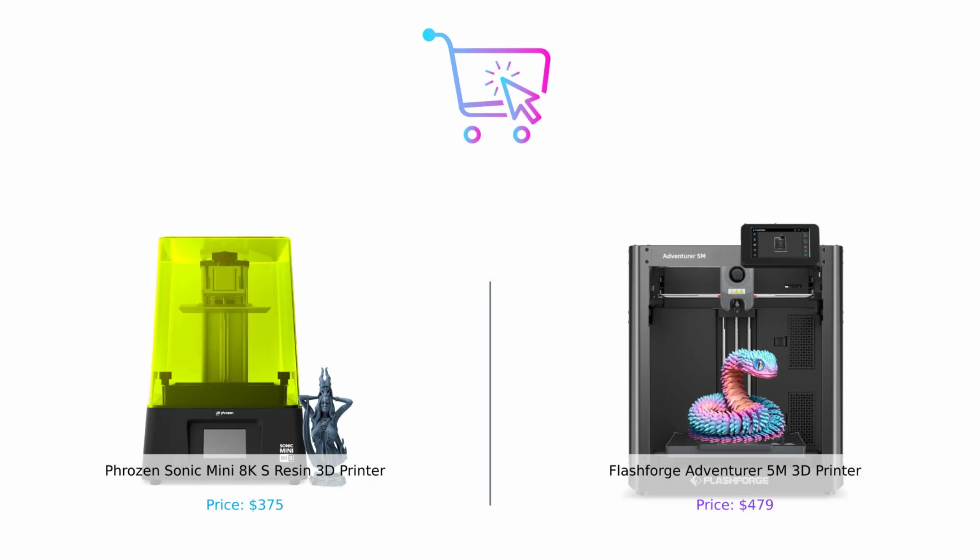So which one should you pick? If you're a beginner looking for high resolution without breaking the bank, the Phrozen Sonic Mini 8KS is your best bet. But if you're all about speed, smart features, and showing off to your nerdy friends, the Adventurer 5M is calling your name. Either way, you'll be printing in style.